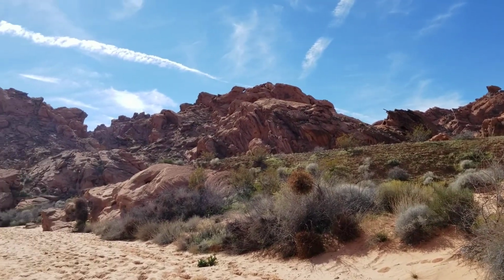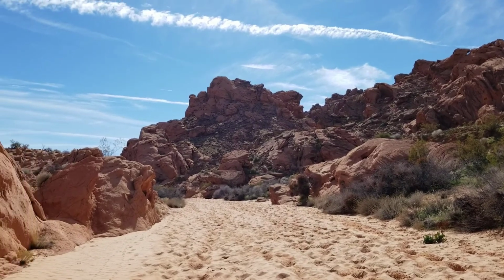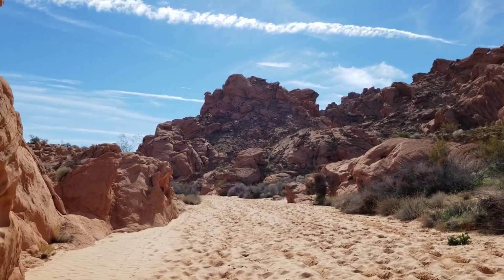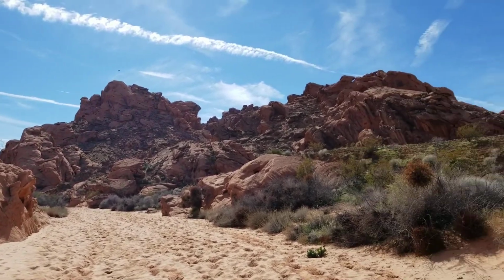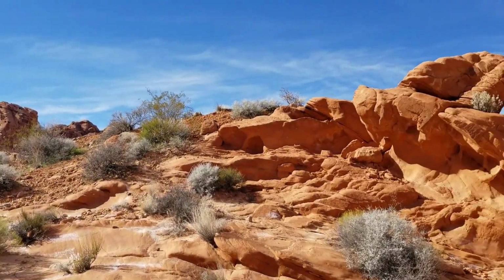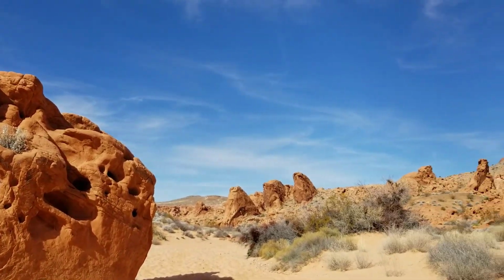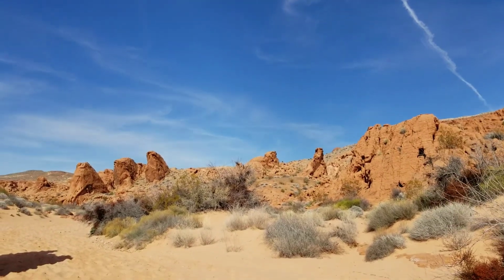We just saw 3 bighorn sheep crossing the canyon. Got some pictures. The little one was actually a baby that was following its parents. I guess you'd call it a lamb.